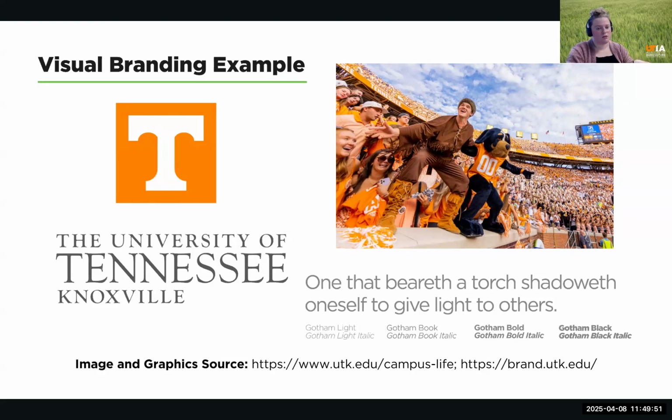I like to use UT's visual branding as an example because the university has a very well thought out and documented brand style guide. So we have really nice examples of all these visual branding elements from UT, and it makes it a little bit easier to share those with you guys as we move through. So like I said earlier, all things from the fonts that you use to the pictures that you use, this imagery all counts as visual branding.